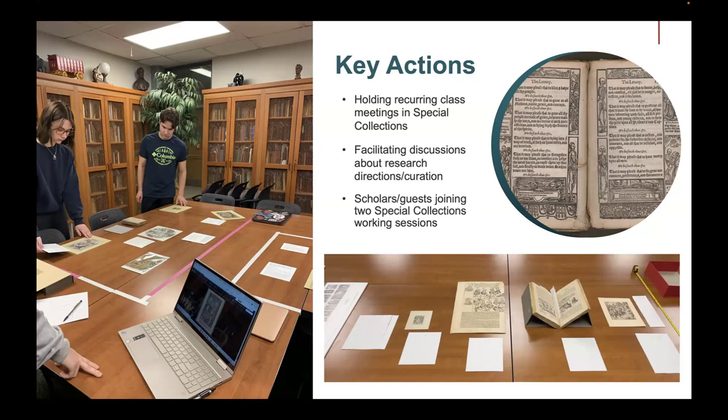The class where we focused on how rare books could be used to contextualize their chosen prints and expand their research was a key moment for many of the students in understanding what curatorial practice looks like. In considering related materials, it encouraged them to expand their thinking and push the exhibit themes beyond their initial ideas.